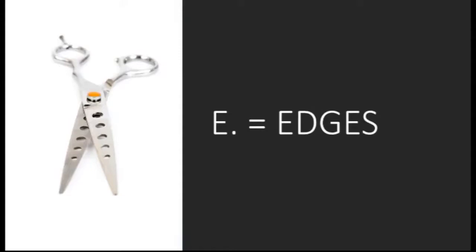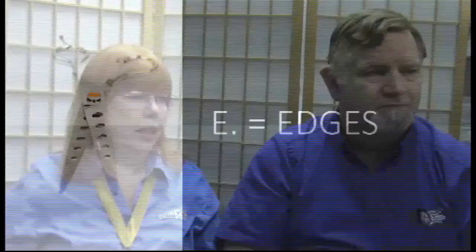Now we want to talk about E for edges. And the edges are the thin surfaces where the blades touch. And that's where the actual cutting takes place. And there's two basic types of edges.